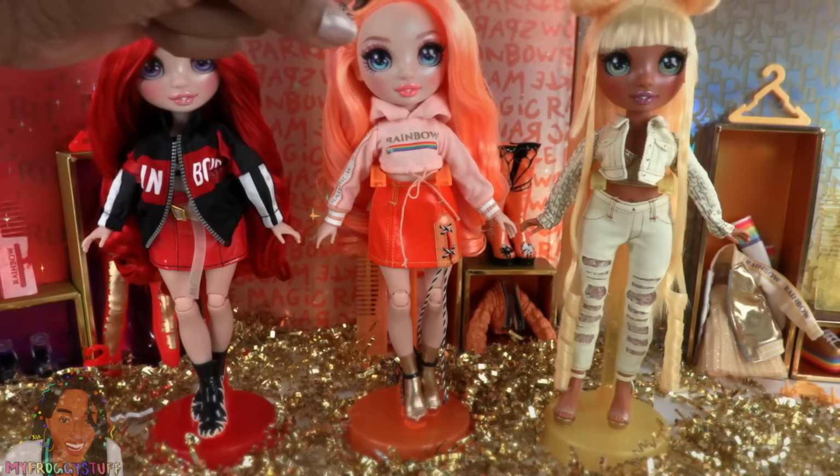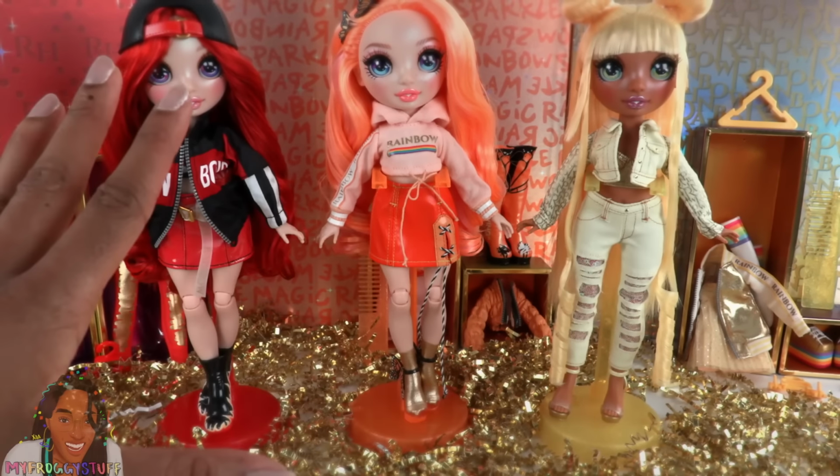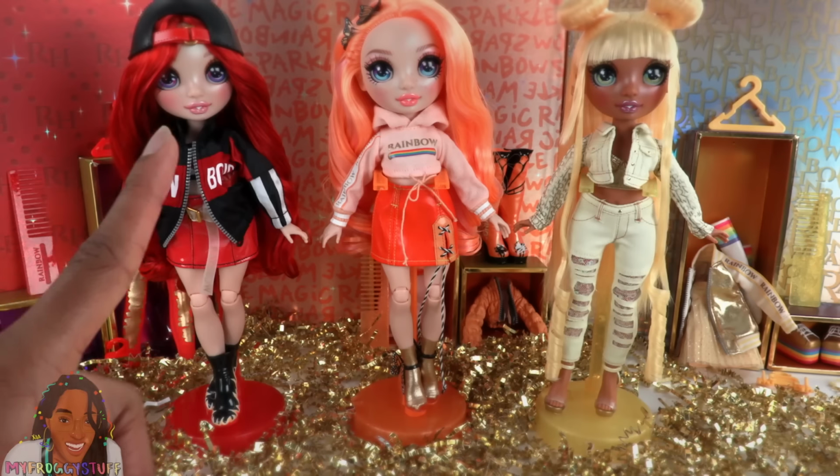Let us know in the comments down below if these dolls are a buy or a pass. In addition to the dolls, we can expect to see an animated web series coming soon.